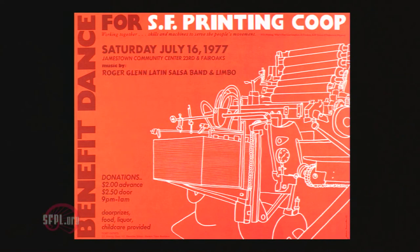You start to see some beautiful drawings of presses. I love illustrating presses. And so this is a beautiful one. This is by Juan Fuentes. And it's a fundraiser for the San Francisco Printing Co-op, $2 back in the day.